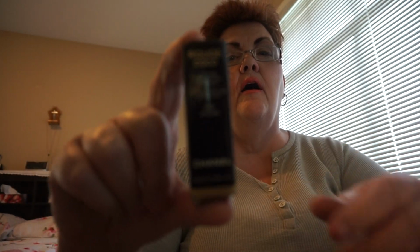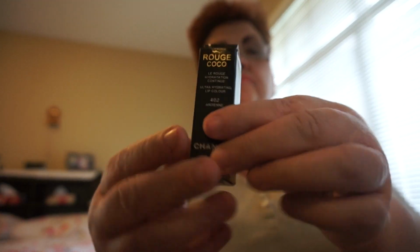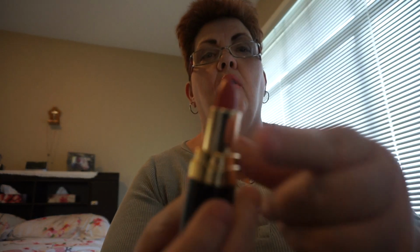Second one is the Rouge Cocoa, and that's 402 Adrienne. Comes in Chanel packaging like that. Looks like that. Okay. Well, that color's nice. Here we go. Let's see what it looks like. Okay, I should feature this on my Makeup Monday. So that would be cool. So I'll put this aside for Makeup Monday. Go ahead and feature that one. And I'll leave all the information below to make it a little bit easier.